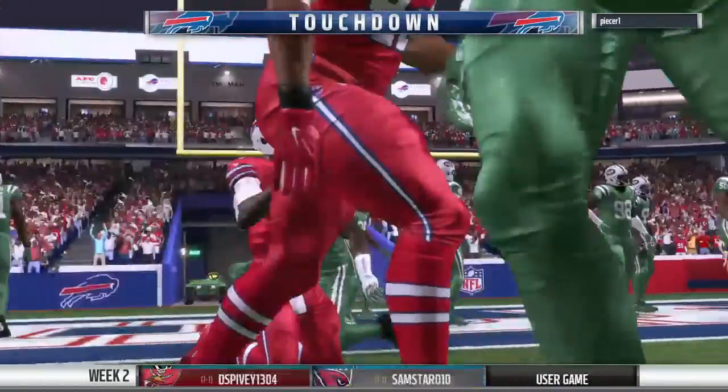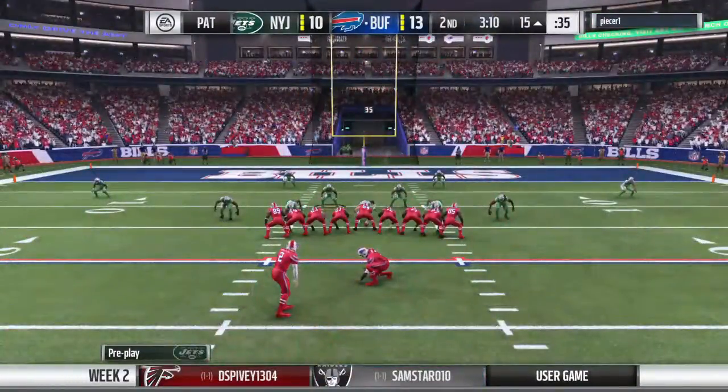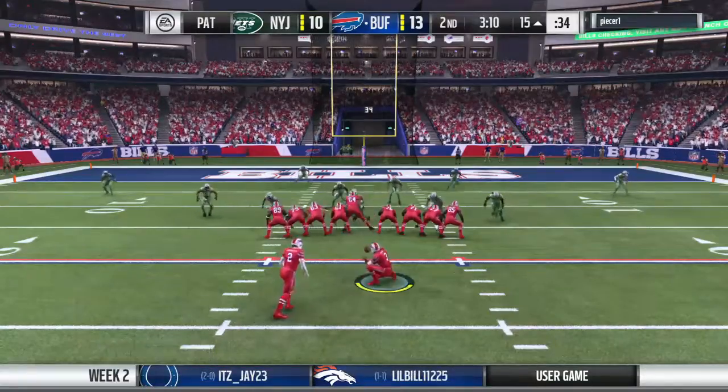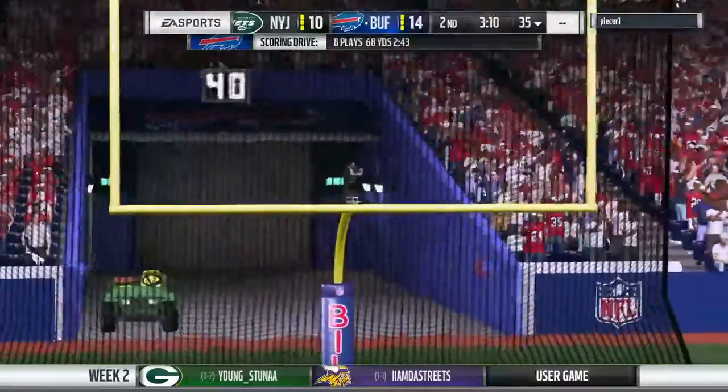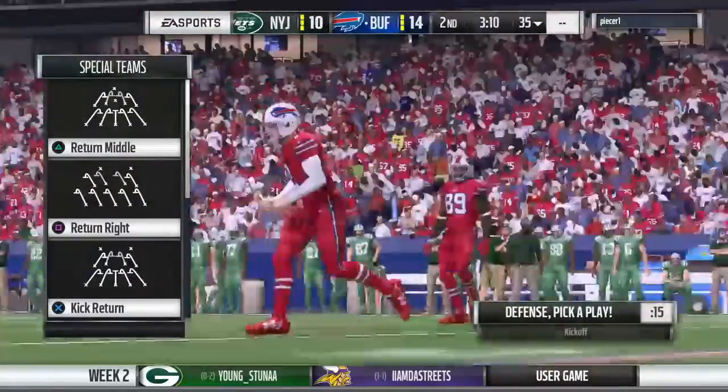Tyrod Taylor, his 2nd touchdown of the game and his 9th on the year. And the Bills have once again taken the lead. And that makes it 14-10.